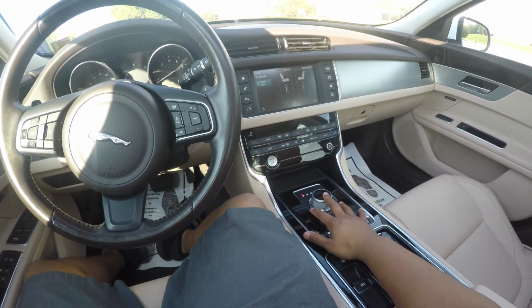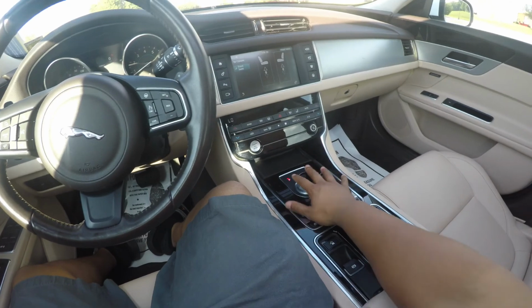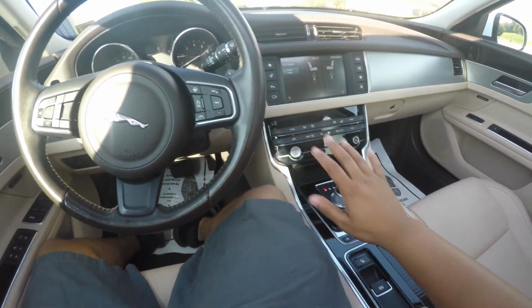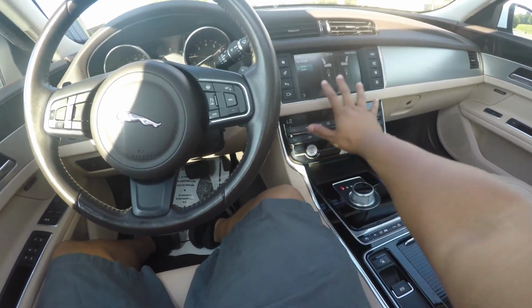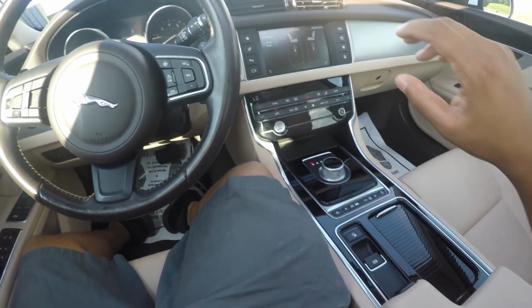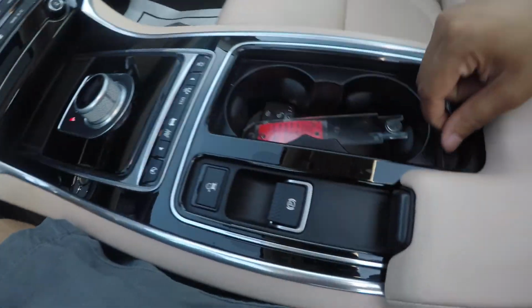And again, if you watch my Nissan Maxima review, I love how this is set up because everything is in arm's reach. So if you're driving, everything right here on your right hand is in arm's reach. You don't have to move too much to reach anything, which is good. You got some storage space right here.